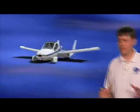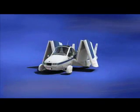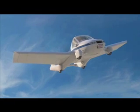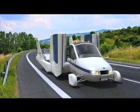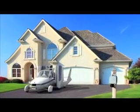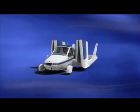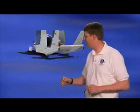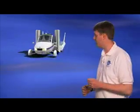The Transition can convert between flying and driving almost instantly. You just get in the cockpit, push a couple buttons, and the wings fold up. Although it has been dubbed a flying car, the Transition is really an airplane that can legally and safely be driven on roads and highways and parked in your single-car garage. The beauty of this design is really how simple it is. With four-wheel independent suspension, a wide track, a long wheelbase, and a relatively low center of gravity to provide really good stability and handling when you're driving on the road.